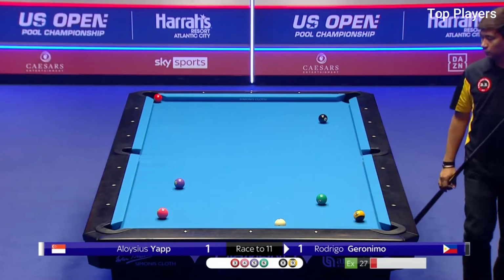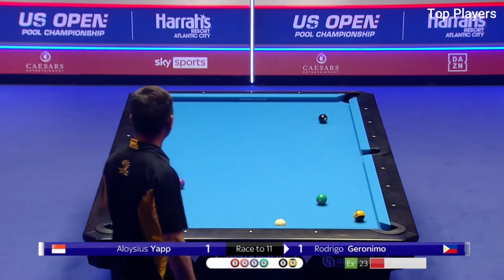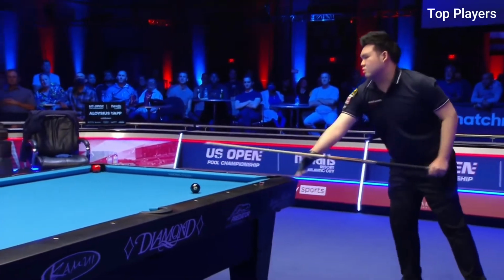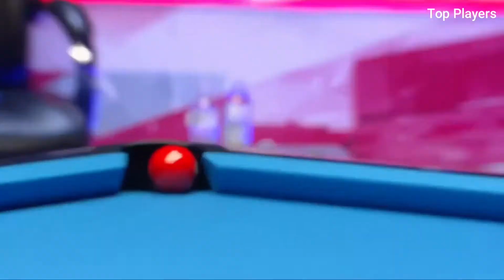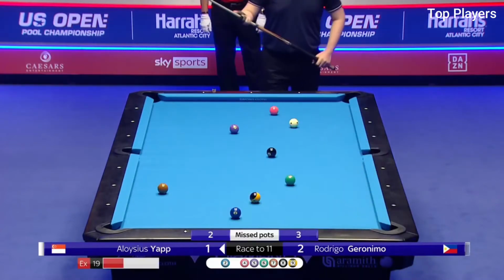Well, a welcome sight for Rodrigo Geronimo. Naturally, that ball just hung up in the jaws. Take another look at it here. Reminder of these 4 1/4 inch pockets, Carl, Kelly. They're tight.